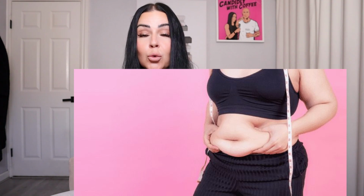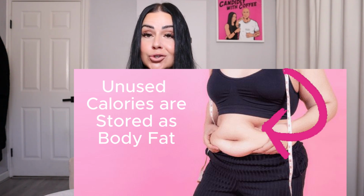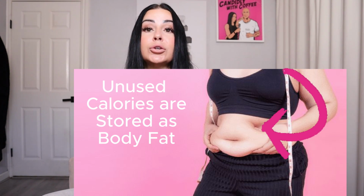So the goal for weight loss is you want the sum of that equation to be a negative, right? You want it to be a deficit, so that your body will use stored body fat to make up the difference. What many people don't realize is body fat is simply stored calories that we didn't use. So at one point in time, we were in a surplus and we stored calories that we didn't need. That is stored as body fat. So when your body needs extra calories because you're not consuming enough, it will use those stored calories as energy to get by, to function, to move, to live.